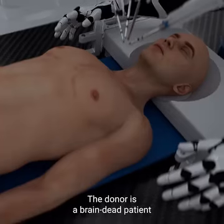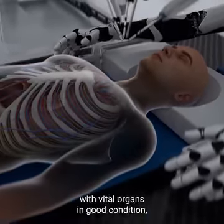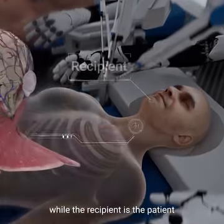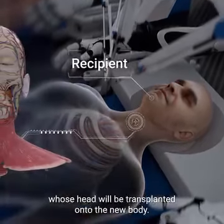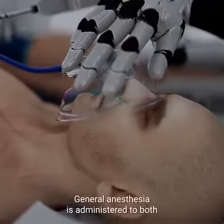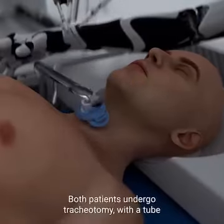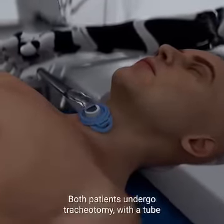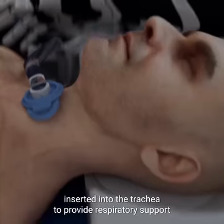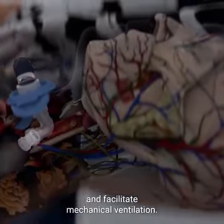The donor is a brain-dead patient who has a functional body with vital organs in good condition, while the recipient is the patient whose head will be transplanted onto the new body. General anesthesia is administered to both the recipient and the donor. Both patients undergo tracheotomy, with a tube inserted into the trachea to provide respiratory support and facilitate mechanical ventilation.